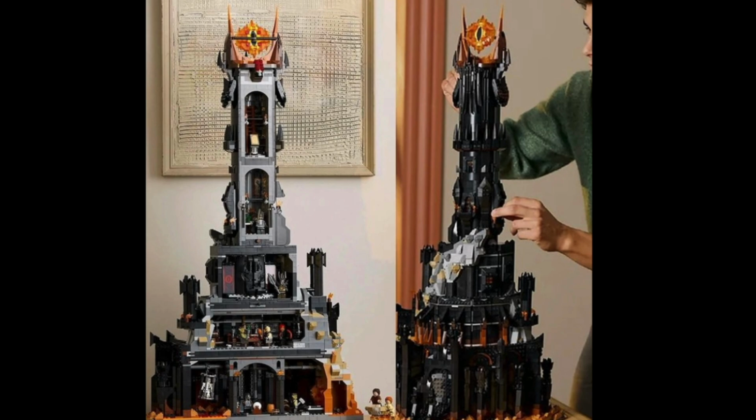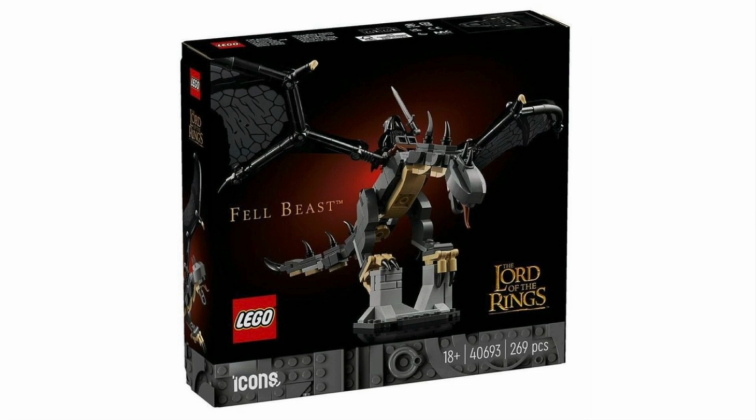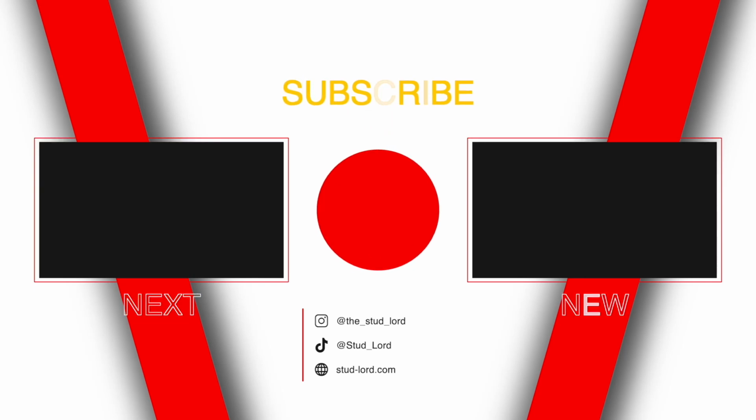I can be hard on you sometimes, Lego, but on this occasion, I think you've done an absolutely outstanding job and look to have knocked this out the park. Roll on the next couple of weeks so I can actually get this bought.